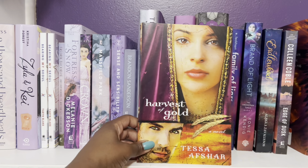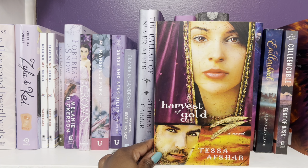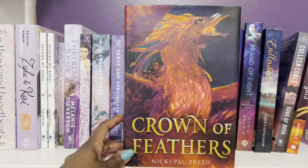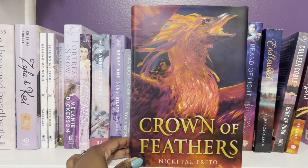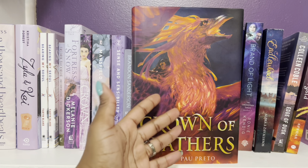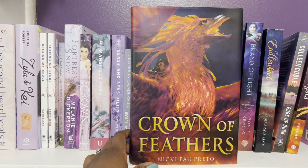Harvest of Gold. This is too in the Harvest of Rubies series. I finished it this year. Beautiful series. Tessa Afshar. The Goat, Crown of Feathers. Don't know much about this, but it's giving Phoenix and YA fantasy. Maybe a little merging into adult fantasy, but this is a secular fantasy series from my understanding, and I'm looking forward to checking it out. It looks like a girl who does know her destiny, who's on some kind of adventure, and she's got a really cool bird that she's flying on to figure that out.